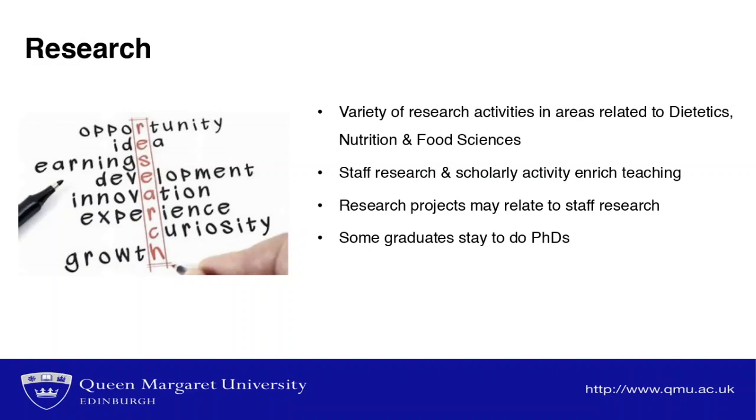A quick word on research then. There are a variety of research activities in areas related to dietetics, nutrition and food sciences, and this is certainly something that you would come across within your master's research project. Staff research and scholarly activity enrich the teaching, and certainly a number of our staff are research active and pull that through to their teaching.